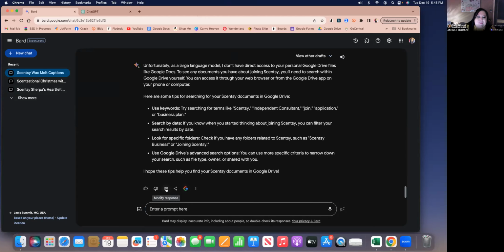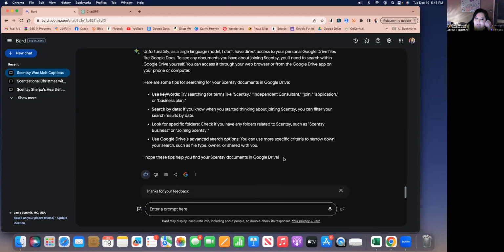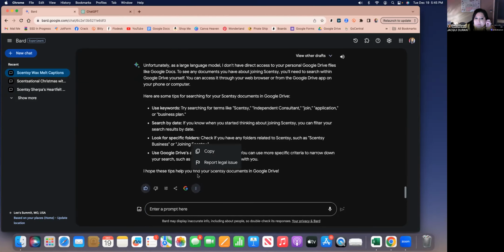You can modify the response again. You can tell it why: it was easy to understand, it was correct. I'll submit those. That's fine. You can also just copy this. You can see down here, it says copy to clipboard. So the same thing as the other, right? I can share and export. I can export all of this to a document, so a Google document.